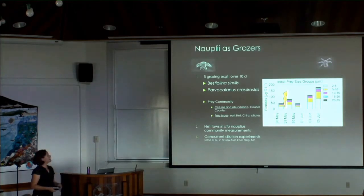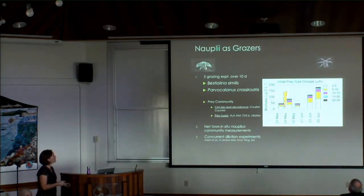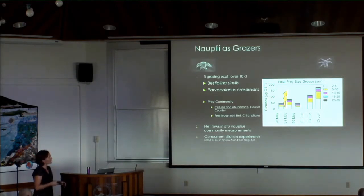But the initial prey community looked a little bit like this. This is showing the biomass of the prey size groups from 2 to 5 microns up to 35 microns over time during the 5 experiments. And it increased by about 4-fold over the course of our experiments because of a storm event that we did not anticipate before planning our sampling. So this was a surprise late season storm that increased productivity.